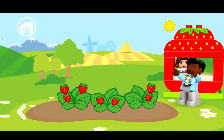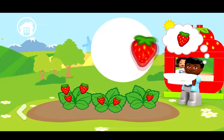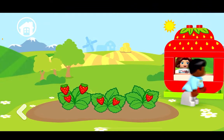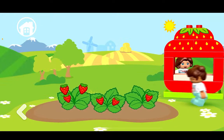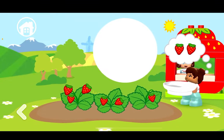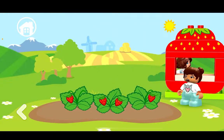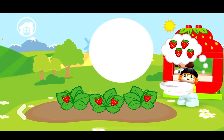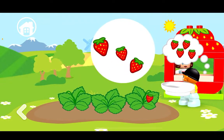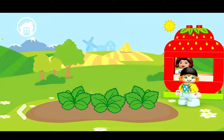Oh, hello. Let's treat visitors with strawberries. Mm, yum, yum. How many strawberries do you want? One. One. Hooray! Hello. How many strawberries do you want? Yum, yum. Two. Two. One. Two. How many strawberries do you want? Four? Okay. One. Two. Three. Four. Two. Go next.